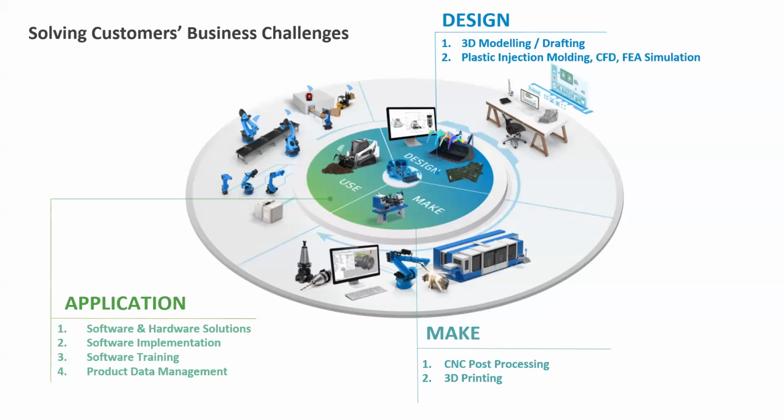So a little more on what we offer. We provide end-to-end solutions based on our customers' needs and goals. We break down our solutions into three pillars: design, use, and make. Some of the solutions we provide under design: we have modeling and drafting.